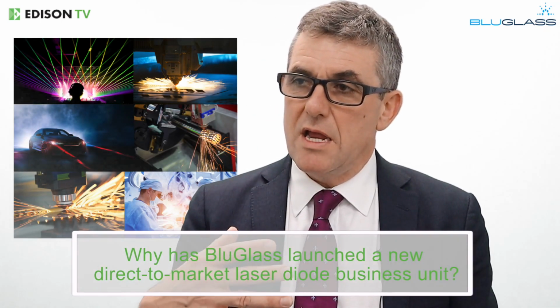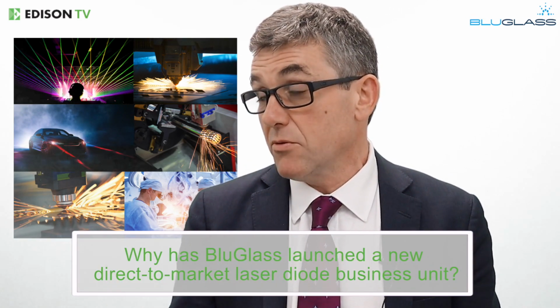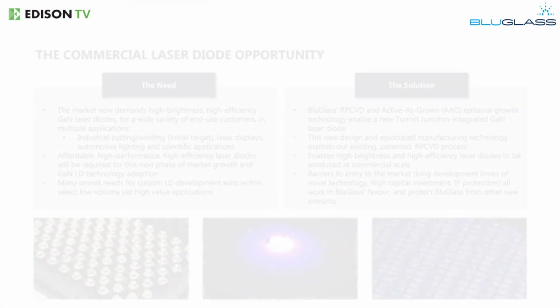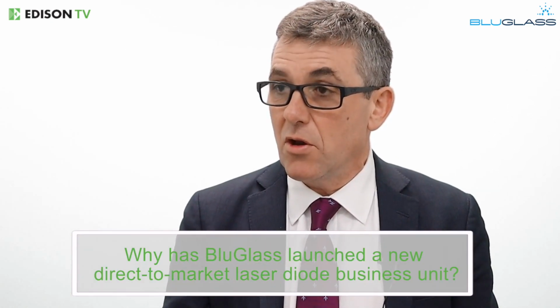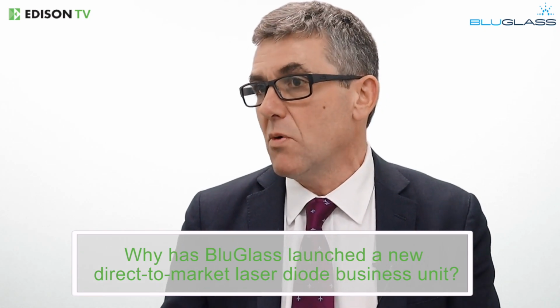So the work we've been doing in LEDs over the years has had a few breakthroughs. One particularly is in a thing called tunnel junctions, which is directly applicable to the laser diode industry. The laser diode industry we're looking at is the blue laser diode industry for things like cutting and welding, electronics, for displays, for automotive, biomedical. But again, it's a performance issue that the industry is really looking at. And so the breakthroughs for the LEDs were directly applicable to a laser diode. And we feel that making an actual product rather than looking at a licensing approach is a way we can get this technology to the market the quickest within our control as well.